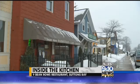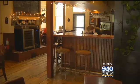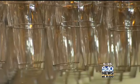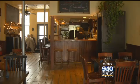Aptly named 9 Bean Rows in Suttons Bay has everything you want out of lunch or dinner. Comfortable, approachable food in an equally comfortable environment. Its name and beginning both come from the same place, the owner's original farm-bakery combo, and a love affair with community-supported agriculture. A few years later, they wanted to expand, and they thought a restaurant would be a really great opportunity to make local foods more available for the county. They kept the farmland and opened this place.